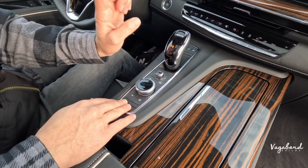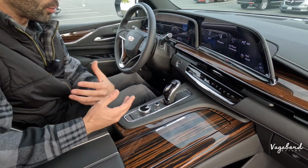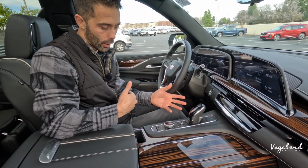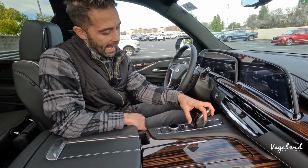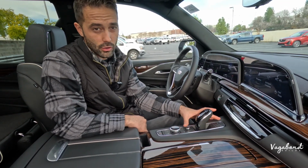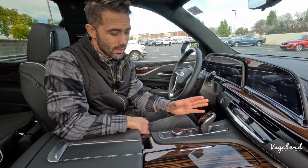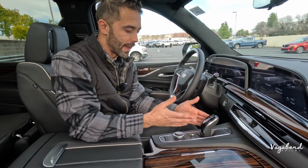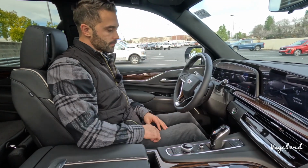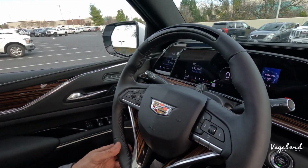Shift lever. Now, something I will have to point out that on the Yukon Denali, for example, which a lot of people might compare the Escalade lower trim to the Yukon Denali or the Denali Ultimate trim, you don't have this old-time shift lever, okay? Some people like the shift levers. Some people like the clean toggle switches that come up here. I'm a fan of the toggle switch. Just a cleaner look, okay? Where a lot of manufacturers are stepping away from this idea of the shift lever, okay?